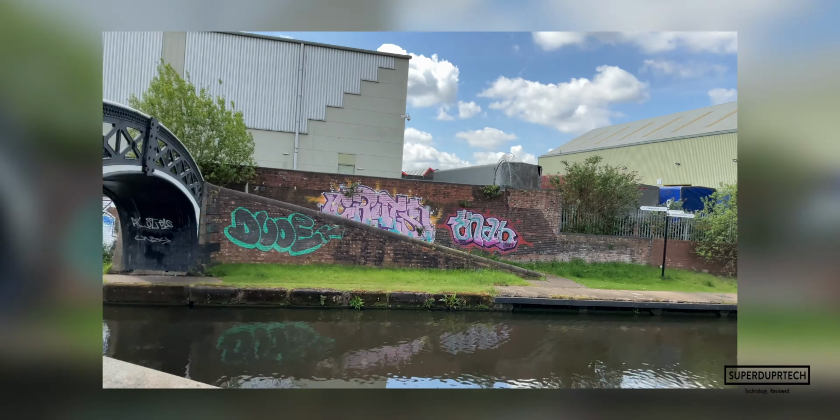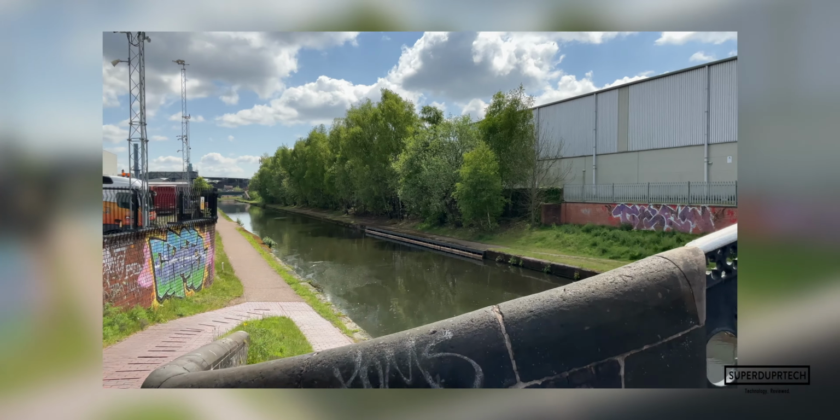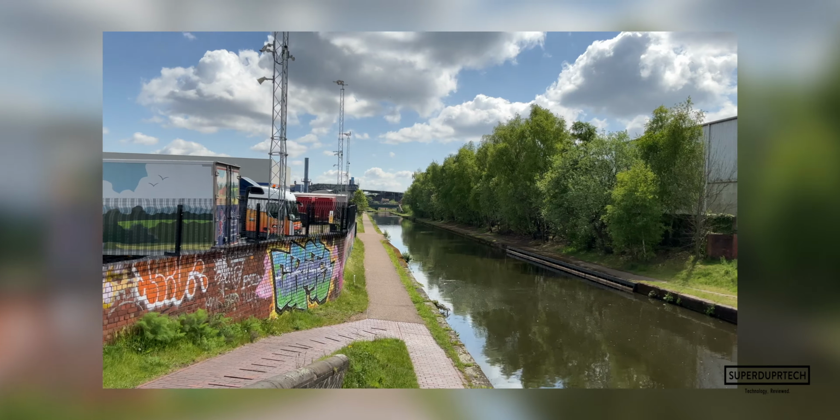In all fairness, I think it does look fairly decent. It's exposing very well for the clouds. But yeah, what do you think?